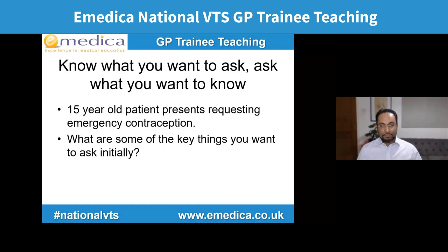Great. So a couple of people have said, want to start assessing, are they mature enough to understand their capacity? Are they Gillick competent? Do they understand? Can they make their own decisions? That's really important, okay? And then a bit later on, we want to find out a bit more about the partner. Could there be a safeguarding issue? I want you to just hold on to that for a second. We're going to come back and get more detail on specific questions about the partner in a minute, okay?